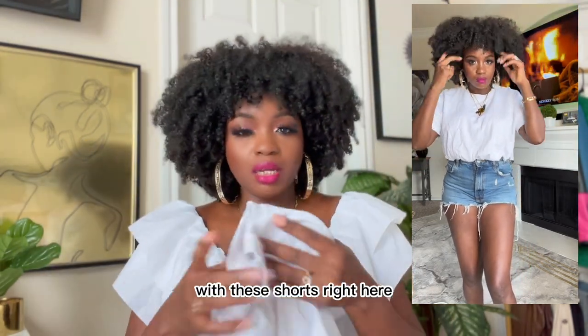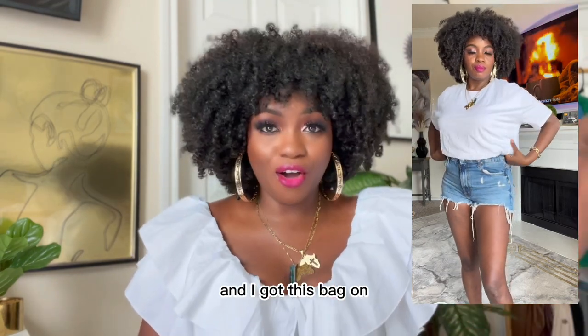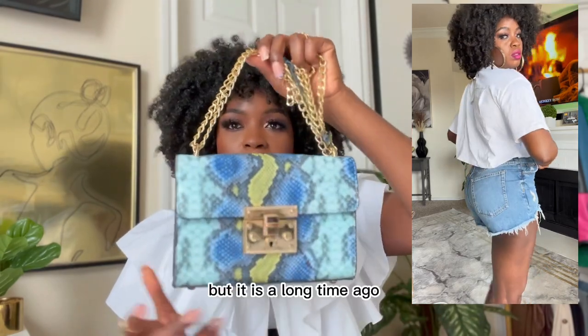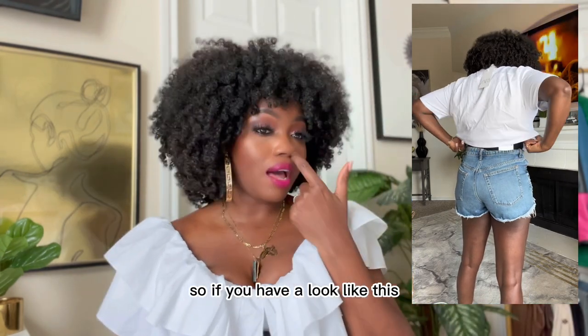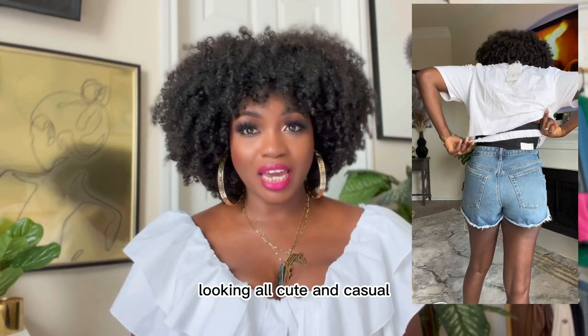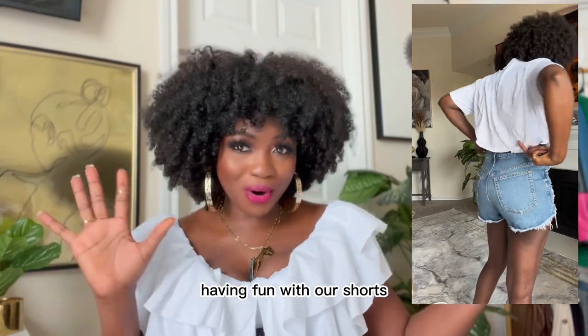So I went ahead and paired it with these shorts right here that you see, and I got this bag on. I got this from Shein, but it was a long time ago that I got this bag, so I can't remember the price. So I paired it like that, so if you have a look like this, put on the sneakers, and that's it for this look. There you go, looking all cute and casual, and we're out in the summer having fun with our shorts.